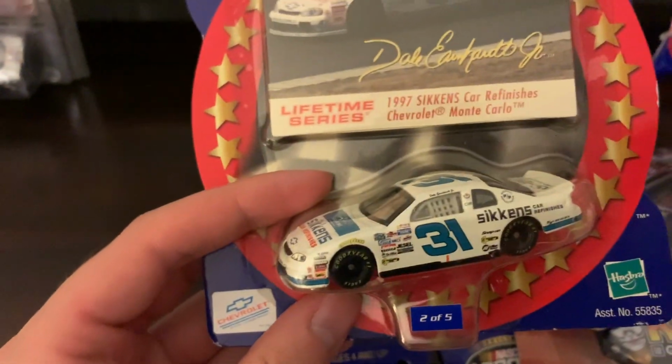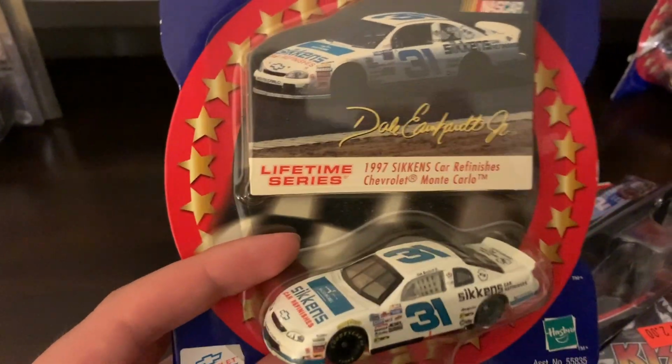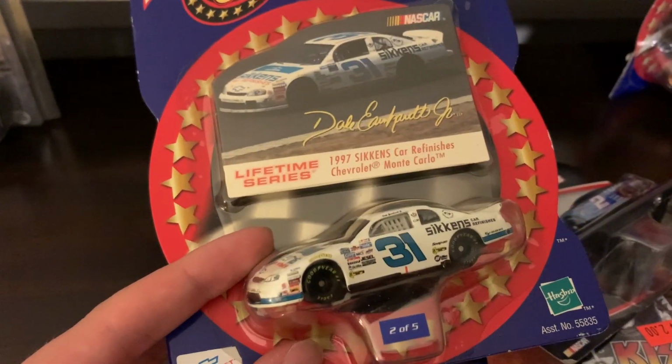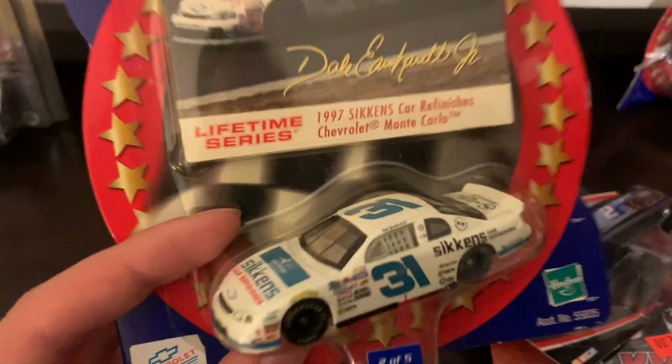Got a third Dale Earnhardt Jr. This was a 97 Lifetime Series. This is when he ran the 31 in the Busch Series part-time for Richard Childress Racing. So this is one of the first few cars that Junior drove in NASCAR, so this was a very unique piece.